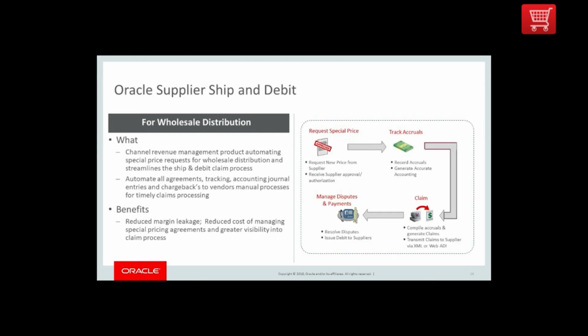We've added 2 new products in 12.2, I believe it was, Oracle Supplier Ship and Debit. This is more for the wholesale distribution. It accomplishes what we've always done, but allows them to request funds and transfer funds back and forth between themselves, their vendors, and their customers.